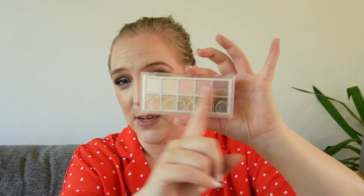But what I mainly wanted from this palette was just more shimmers. If this had one more shimmer, I would have liked it so much better. And if it went a little bit deeper as well, then I would have liked it just a touch more, which is why some of my other Romand palettes are going to come up in the top 20 or in the top 10.